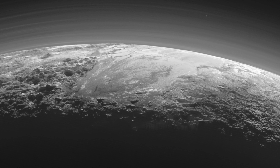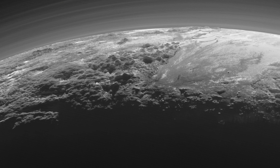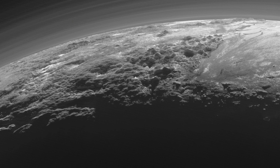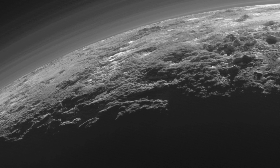Flanking Sputnik Planum to the west are rugged mountains up to 11,000 feet, or 3,500 meters, high, including the informally named Norgay Montes in the foreground and Hillary Montes on the skyline.